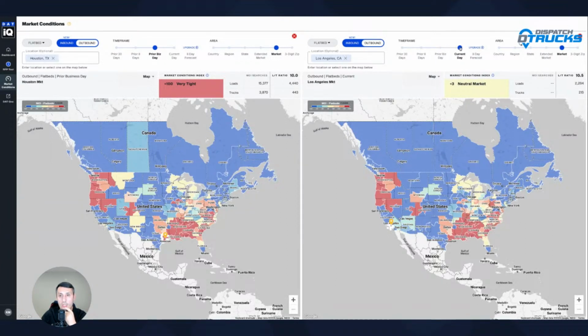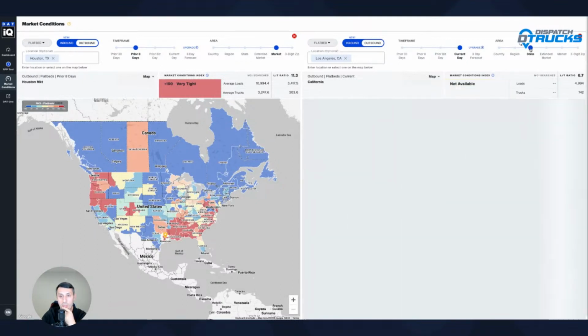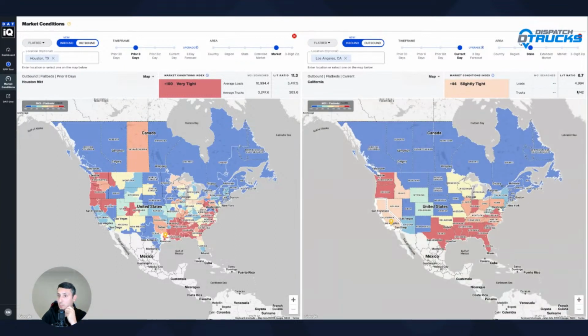Now, you can also do prior business day, prior 8 business days, and current day in California, for example, Los Angeles. You can also do state as a whole, as I showed you. You can compare like this, and you can see that the load to truck ratio is not even 7. That means not even 7 loads for every single truck available in California, and specifically in the Los Angeles area.